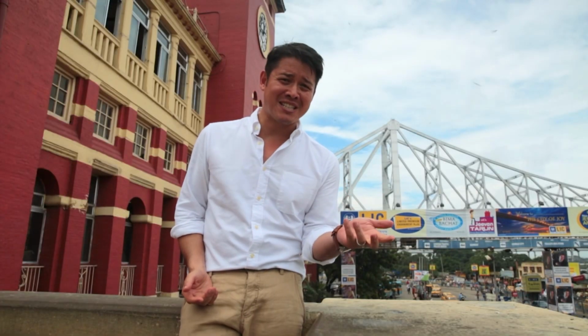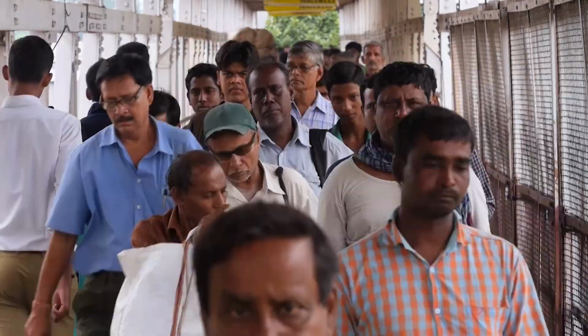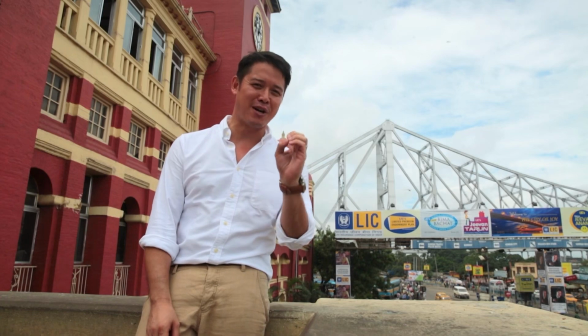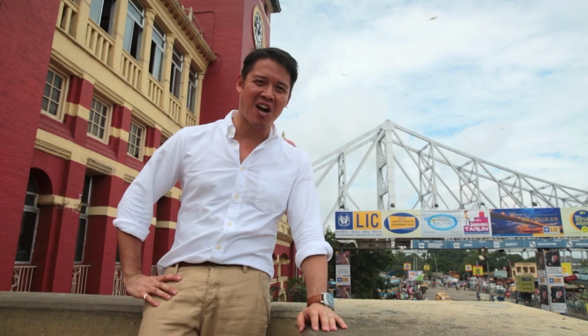Yeah, we take it for granted today. We can jump on a plane at any time to actually go overseas. But actually, this form of transport still serves 13 million people per day. So really, it's not just about transport. It is the legacy of the British infrastructure that they laid down here. And really, the Howrah Bridge is another great example.